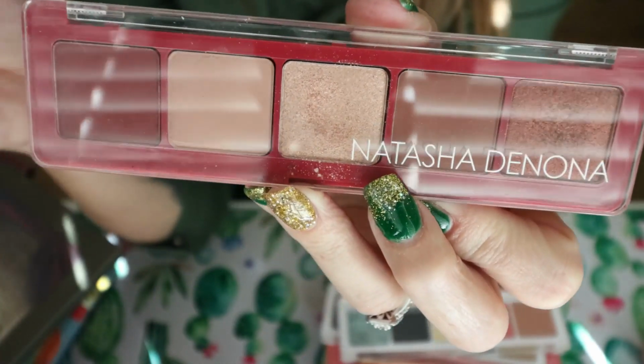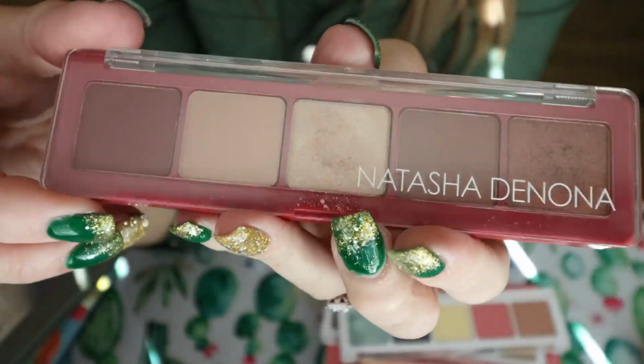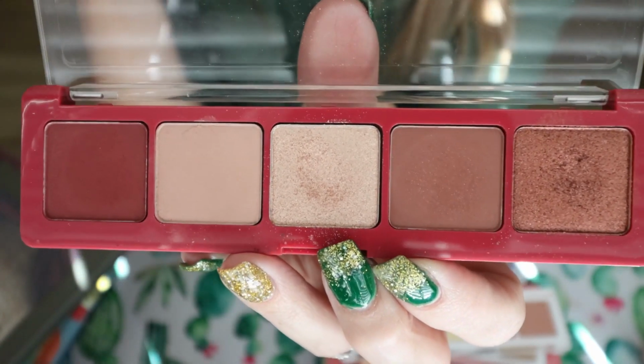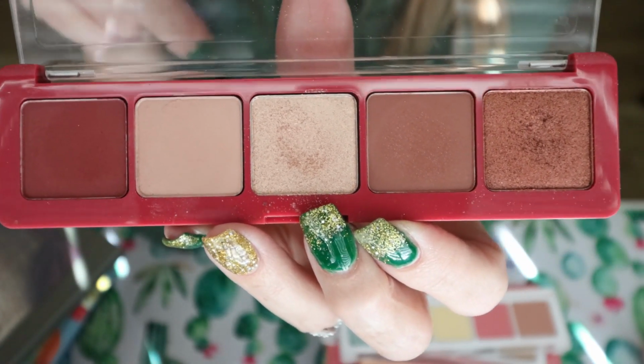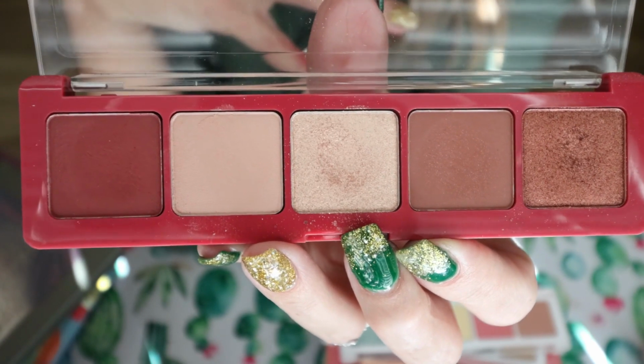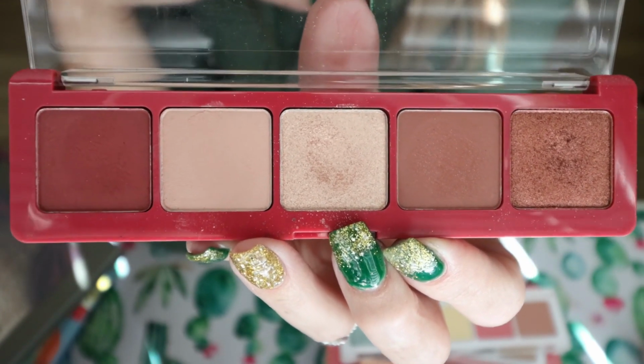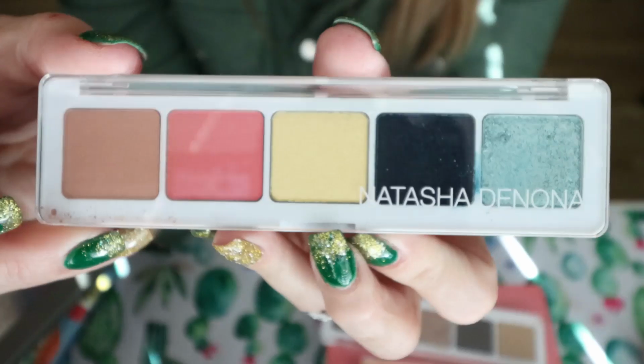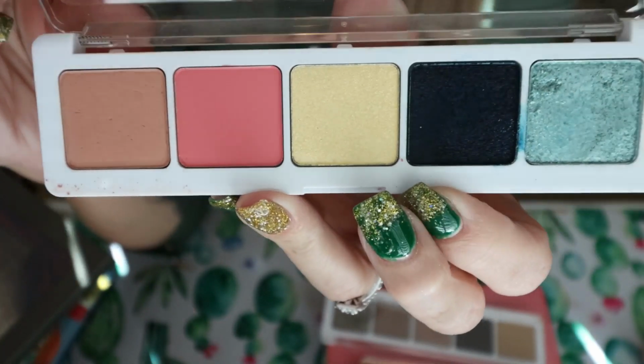I also have some of her larger 5-pan palettes. This one I believe is the Cupid's palette. This came from BoxyCharm, or I would not have this palette. I've actually not purchased any of these full price. They've all came in subscription boxes, but I do actually really enjoy the color story of this one. This one also came in BoxyCharm. This is the Jubilee palette.